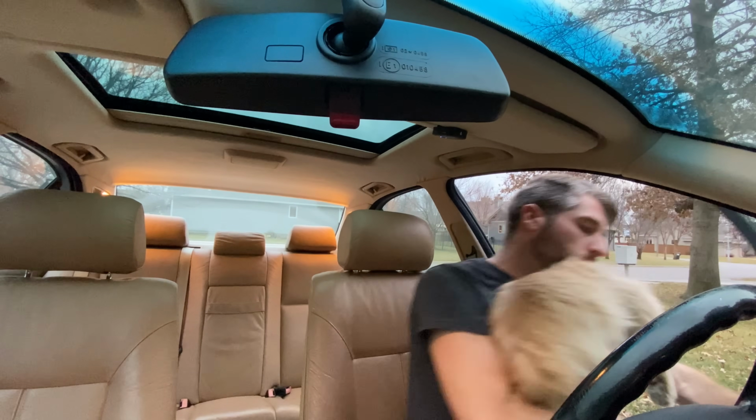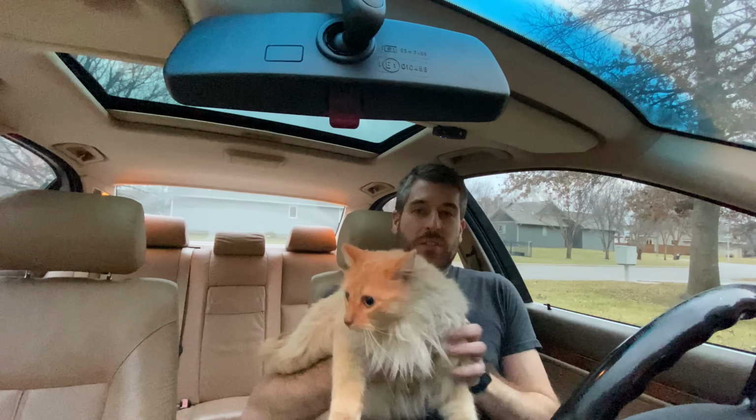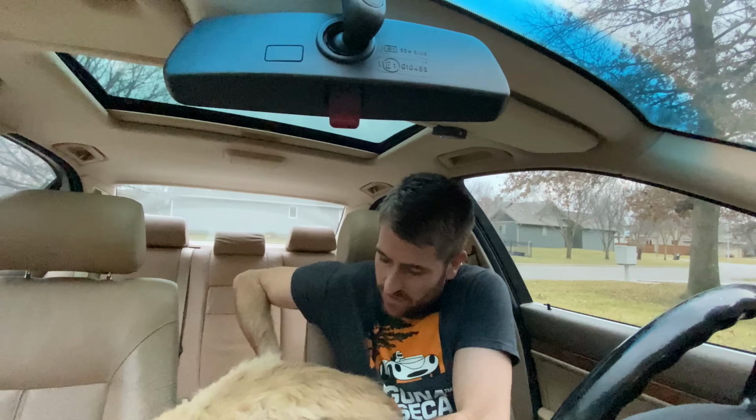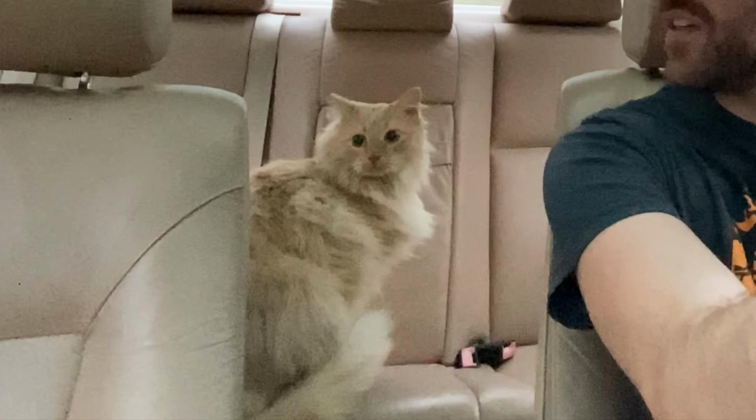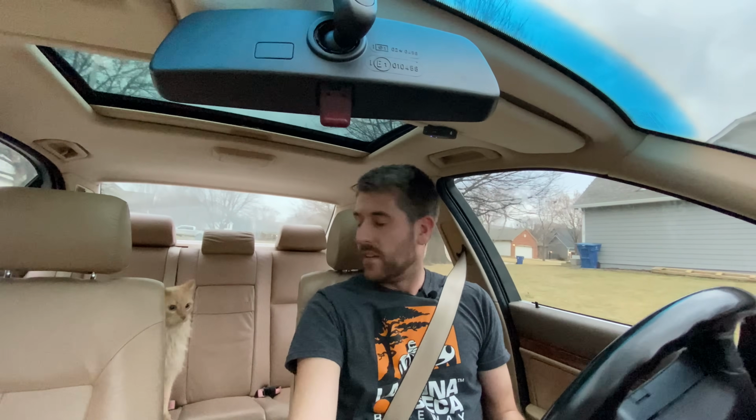I have a really good test for this. One second. Remember Nelson from the Z4 video? Well, let's see how he likes the smoothness of a well-built 5 Series. What do you think, Nelson? What do you think, dude? You match the interior perfectly. Your eyes are big, but don't worry. Wait until you feel the smooth ride. The 5 Series is the only kind of car I think you can take a cat in without them freaking out. He's doing remarkably well. His eyes are a little big, but he's handling it.